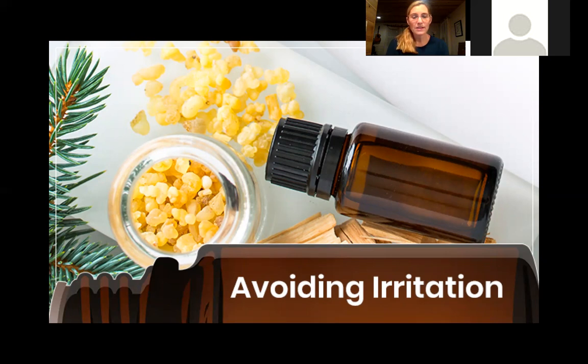The label should say that it's a 100% pure oil, and if it doesn't, there's a high chance that it's been altered. And actually, even if an oil does say that it's a 100% pure oil, the oil may not be pure because there are no regulations on the essential oil industry. So they can pretty much put whatever they want to put on their bottles. Another thing to keep in mind is that not all oils are beneficial or safe for the skin. So you want to make sure that you're using oils that are going to benefit you.